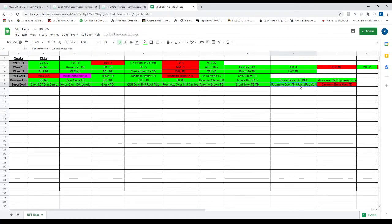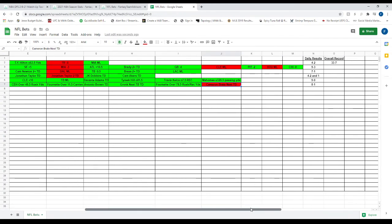This one seemed super easy. Fournette over 78.5 combined rushing and receiving yards, and I believe one of them was like 83 or 89 by itself. So that was super easy. And then I did a live bet of Cameron Brate next touchdown, and that's when Fournette broke off for a 27-yard touchdown. So overall, 8-1 there, and our last 2 weeks of NFL, 17-1, just dominated with sports betting.